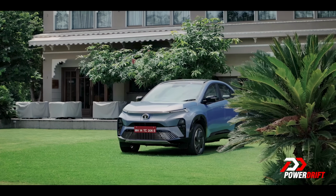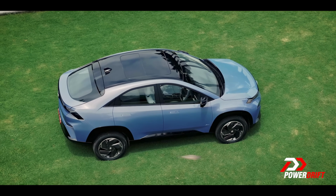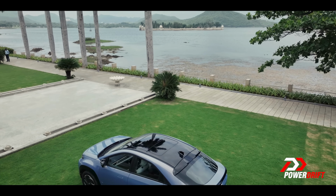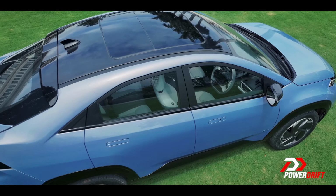Okay, apart from that, as I mentioned, the product is great. Go out and buy one if you want. It's a good price point as well, 21.99 for the top spec one we'll be driving, 17.49 for the entry level version. That's the end of the video as we know it.